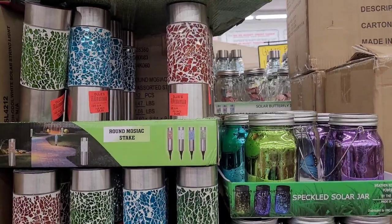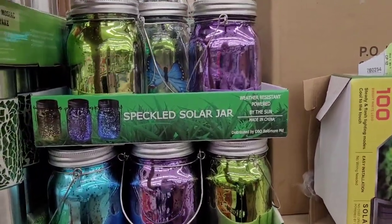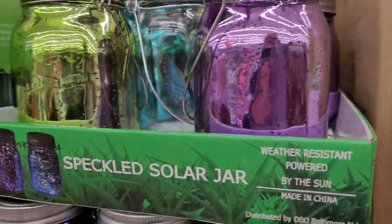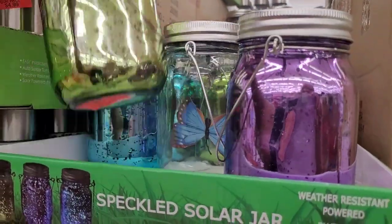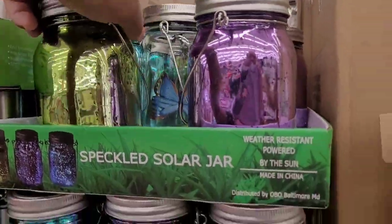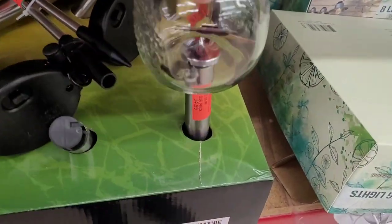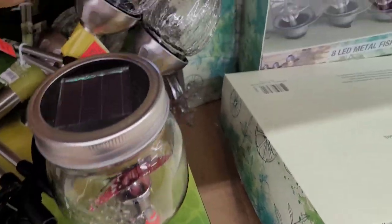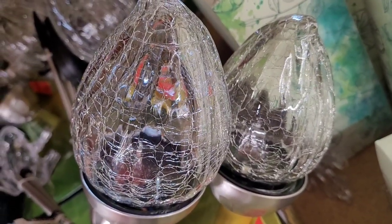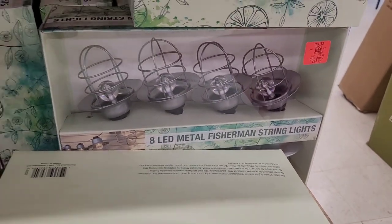All right, y'all, so we're over here with the solar items. They have these speckled solar jars right here. I see a solar jar with a butterfly in it. How much are these? $4.99. They have these right here. They're like little mason jars, $4.99. Look at these. Those are pretty. They have these fisherman string lights, $14.99.